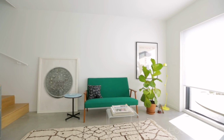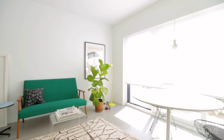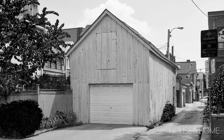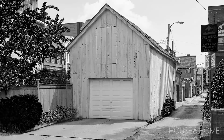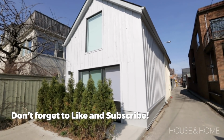Shortly after the city released the Laneway suite bylaw back in 2019, a homeowner who had recently purchased a property contacted us to find out if his property is eligible to build a Laneway suite on. He knew already at that time he's going to Europe, and he just was looking for a small space that he can stay in when visiting Toronto. And this building, I think, seemed small enough, yet big enough to live in here temporarily.